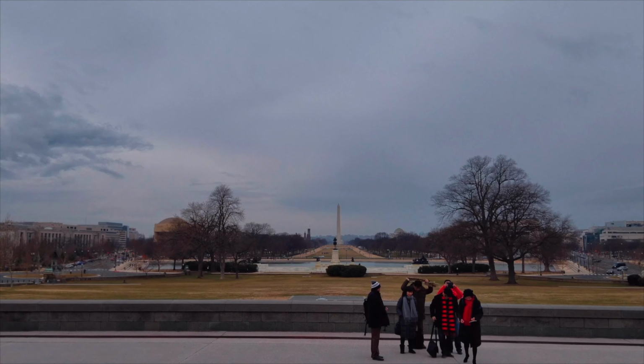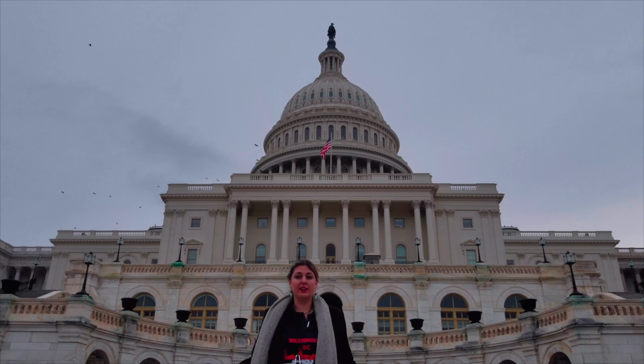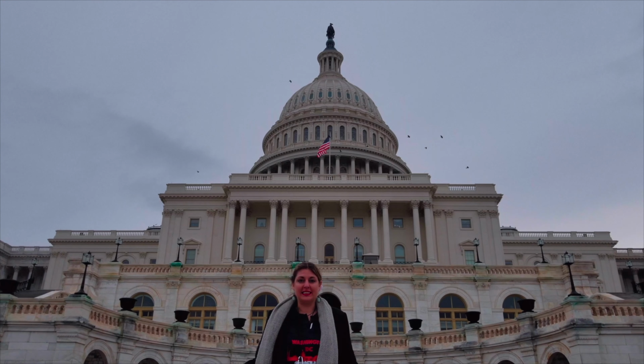All right, so we've made it up a bit closer to the United States Capitol Building. Now, the United States Capitol is done in what some consider a French style. There's not necessarily a distinct front and back to it. There's more of a street side and a garden side. So this particular side, which is the west side of the Capitol, is going to be the garden side.